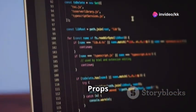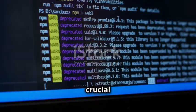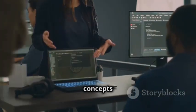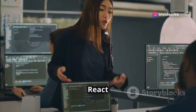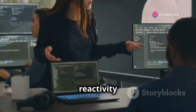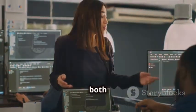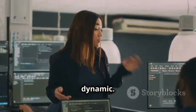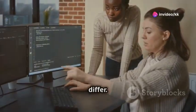Section 5. Props and state in React. Understanding props and state is crucial for working with React. These two concepts form the backbone of how data is managed and flows through a React application. Props and state allow developers to manage data flow and reactivity within their applications. They help in creating components that are both reusable and dynamic. Let's take a closer look at each of them to understand their roles and how they differ.